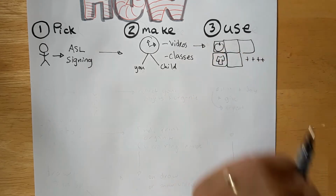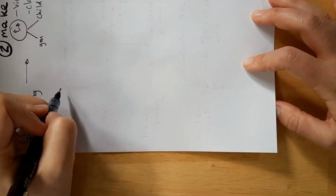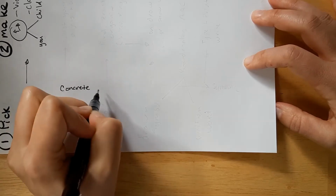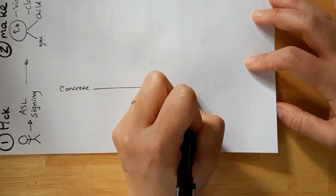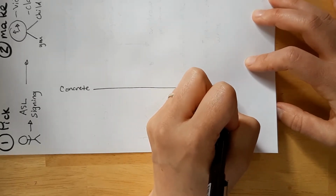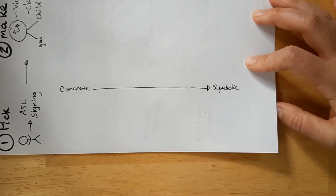Next, we're going to talk about visuals in the way that I think most people consider it, which is images or objects. And we're going to consider these in a continuum from very concrete to very symbolic. The first we'll discuss is using objects. This is certainly the most concrete.